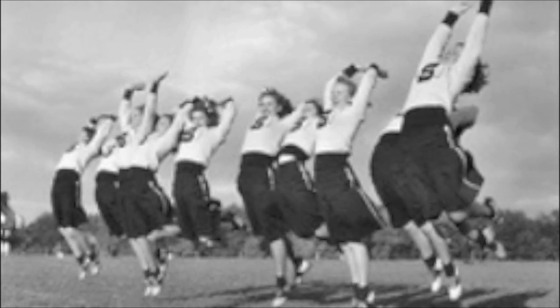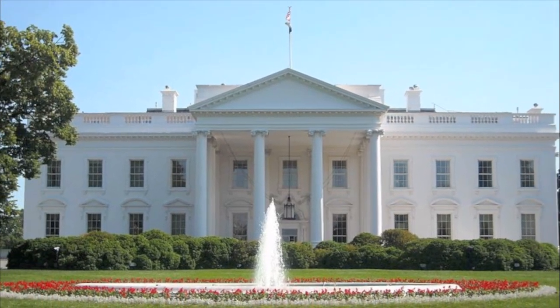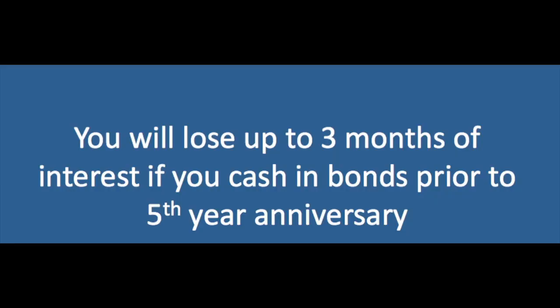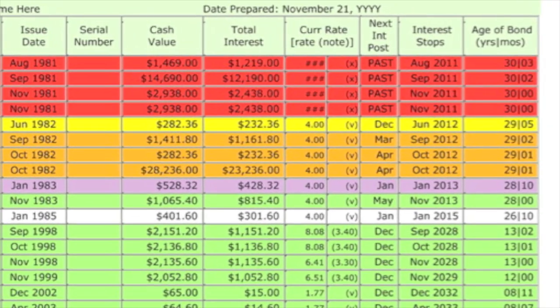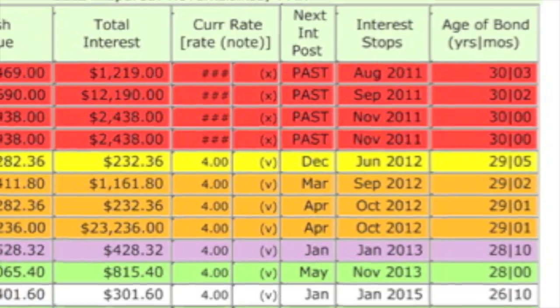Remember, obtaining the color-coded unique bond inventory report is free. Yes, I said free. Remember, bonds must be held for at least 1 year unless there is a government-declared emergency, such as a fire or flood or natural disaster. And you will lose up to 3 months of interest if you cash in bonds prior to the 5th year anniversary of that bond. Remember, check your complimentary bond inventory report for the age and maturity dates of your savings bond.